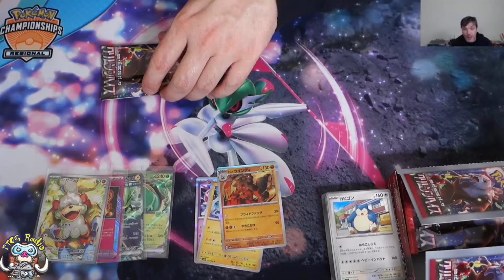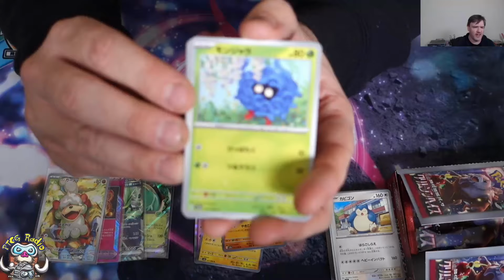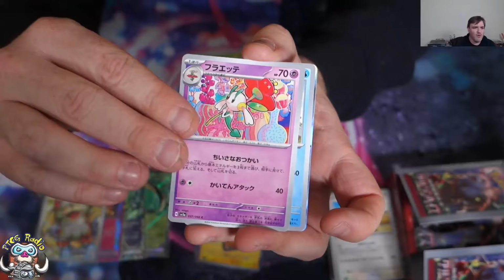But yeah, best case scenario is you open two boxes, and then you got all the EXs, all the commons, uncommons, and rares, two of the three Ace Specs. What is the... Ha!